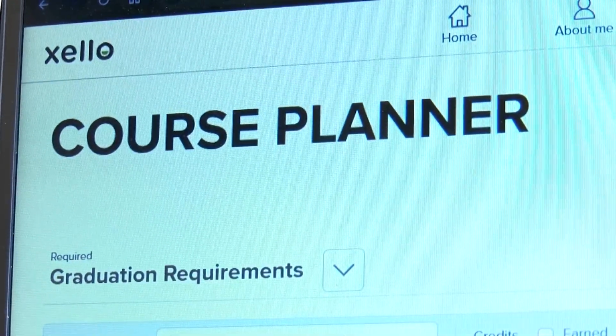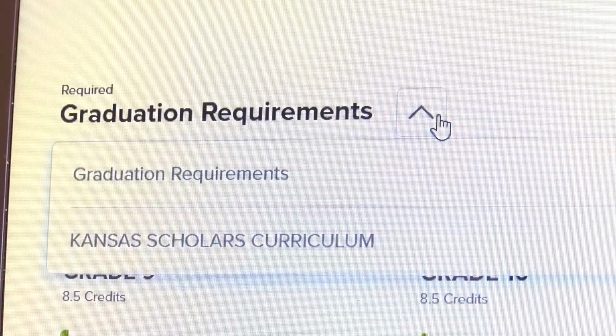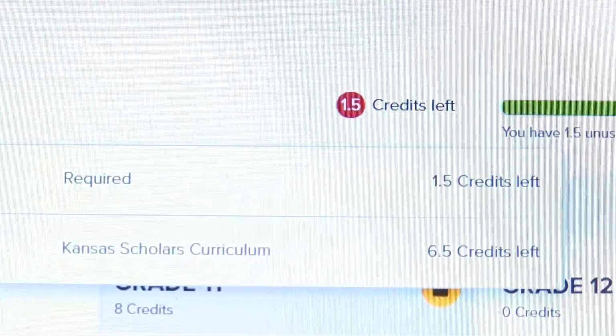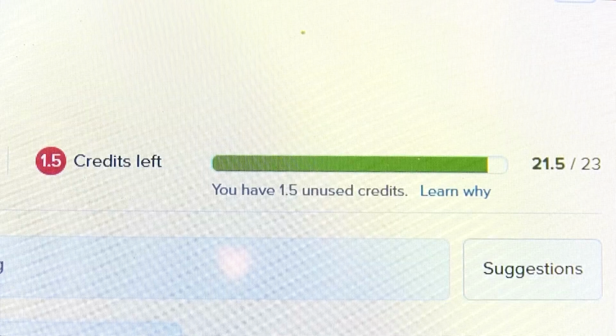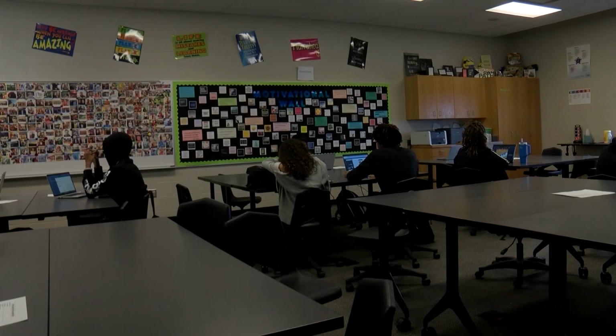It's a lot faster, and I think it helps students see what kind of choices there are. Honestly, there's a very, very good amount of classes you can choose. Zell is useful for students to see the classes that are needed to graduate. I think the biggest benefit is to the student. They can go in and look and see what kind of classes they have, and the requirements for graduation are there, so they can see, am I on track? What classes do I need to do to make up?